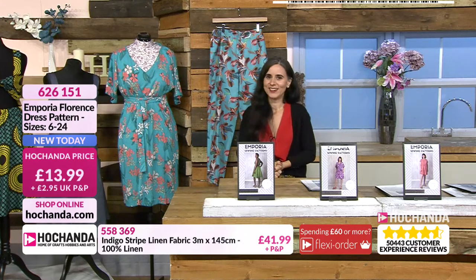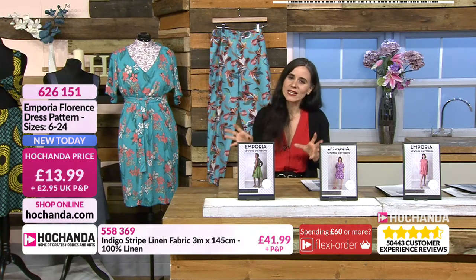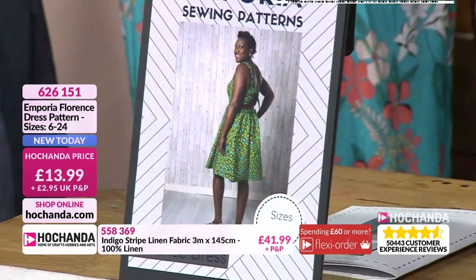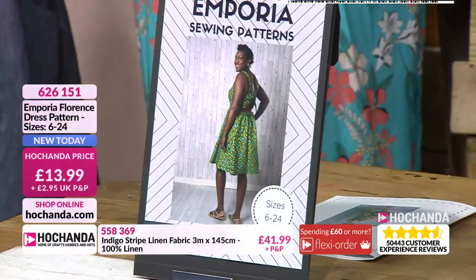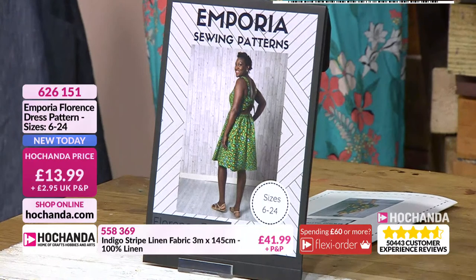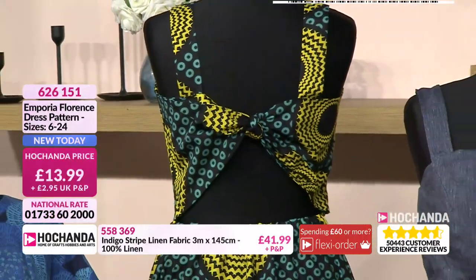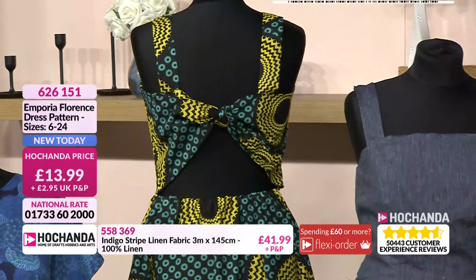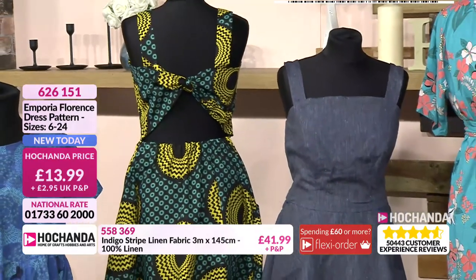Now, Florence dress. Anyway. Florence dress. We have got, this is the brand new one that, of course, Claire was demonstrating with that gorgeous, sexy tie back. And look at the skirt. Now, the great thing about Emporia dressmaking is the fact that there are no zippers, there are no button closures, but there are things like pockets. So we want all the things that are useful to us in day-to-day life, pockets. We need them in our skirts, don't we?